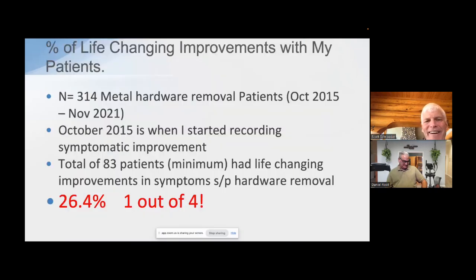Actually, before I went to Istanbul, I put these numbers together. I started recording in October of 2015, with my patients, the voice recordings, and I had also written a bunch of things down. I went back to when I started, and I was removing metal from the majority of my patients. It was just their option, if they wanted to. They didn't have to, but the vast majority did, whether they had symptoms or not. There were 314 patients in that period of time.